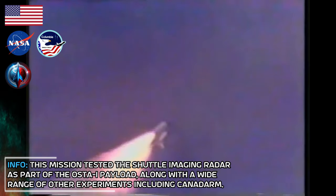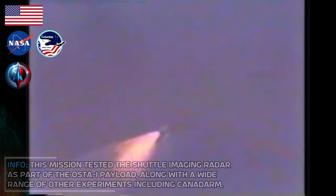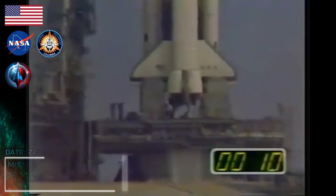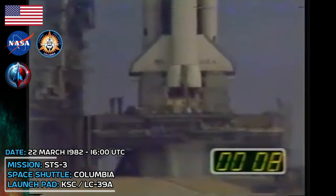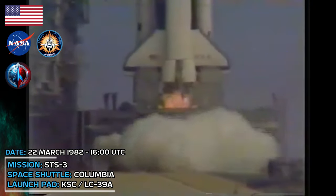Roger, go at 40. And master alarm, and it's the... 48 seconds, throttling down for max... Roger, ignore the master alarm, Columbia. Okay. Coming up on maximum aerodynamic pressure on the vehicle. We are go for main engine ignition. 8, 7, 6. We have main engine ignition.